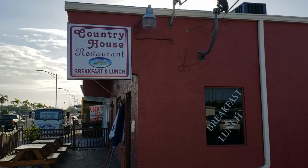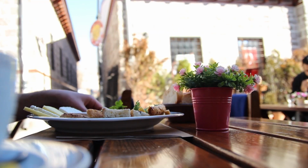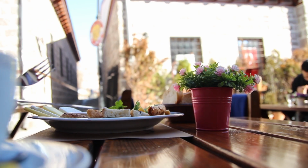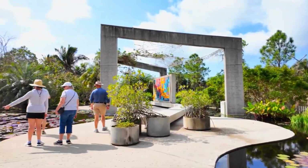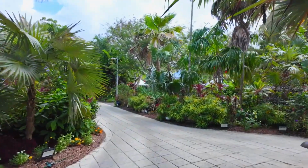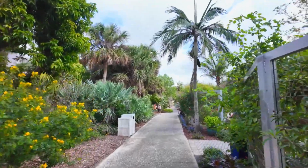Start with breakfast at Country House East. This is a sit-down morning, and it should feel like one. No rushing, no grabbing something in a paper bag, no pretending every day of the trip has to start at the same speed. From there, head to Naples Botanical Garden and let that be the main event. The garden covers 170 acres, which is a big enough number to matter. This is not a throwaway stop you breeze through because you had 45 minutes before lunch. It needs real time, and it earns it.